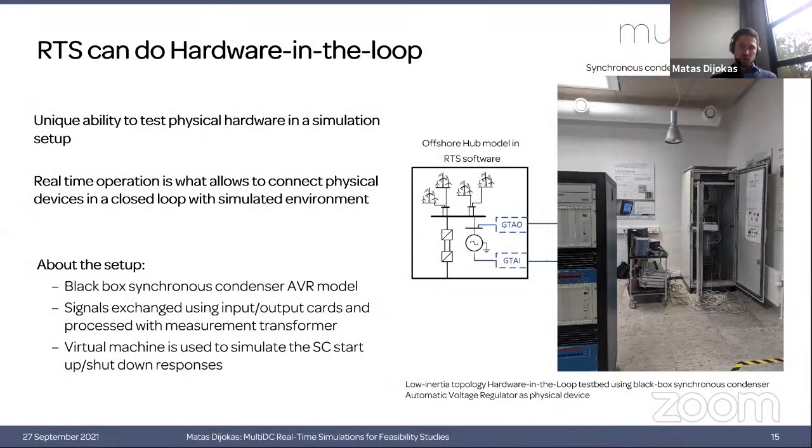However, this hardware and real-time operation gives a unique advantage to RTS: the ability to connect physical devices to a simulation environment. This is done by exchanging input and output signals in real time with communication protocols. In the multi-DC case study, the device under test is a black box synchronous condenser AVR control located in this cabinet here. In this setup, the output signals are transferred from the software model to the amplifier and finally to the hardware in the loop AVR, where the signals are then processed. The AVR simulates the response and then issues back a feedback signal to the simulation environment.